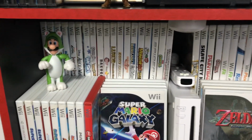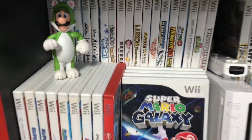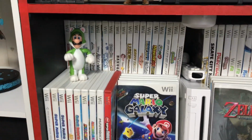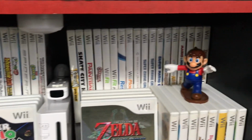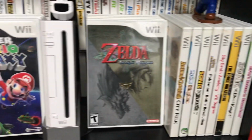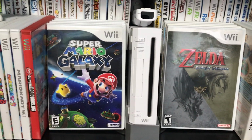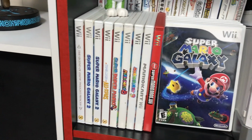Coming down, the easiest system to collect for is the Wii. Probably one of the funnest systems too. They definitely changed things up when they came up with this thing. A lot of good games, but a lot of crappy games and regular shovelware games. And that's fun to collect for because it's so cheap.